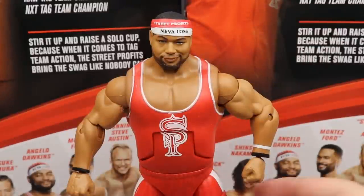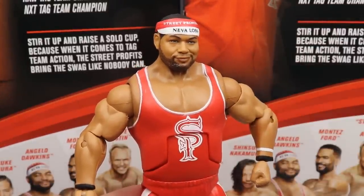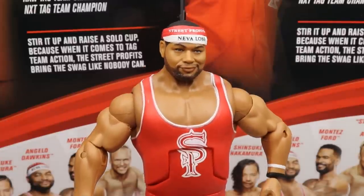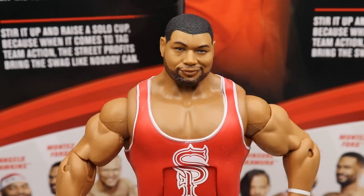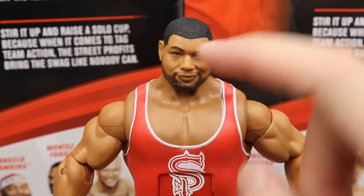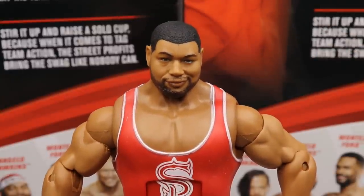So diving into Dawkins and Ford, guys, we're going to start off with Dawkins right here, and the head sculpt is very nice. I think this head sculpt looks just like Dawkins. I have no issues whatsoever with it. The only issue I have is underneath the headband, and we're going to get into that right now. As you guys see, when I lift it up, he has this black dip coming down the middle of the forehead. It's not as noticeable on camera, but it actually is pretty significant. I'm going to have to acetone that off.